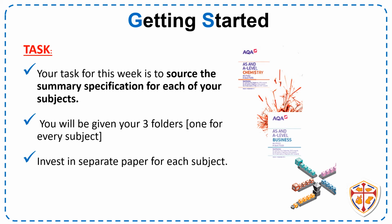Okay, let's get started. So your first task then for me, whichever subjects you have chosen, I want you to go and look for the summary specification. It's quite simple. If you put into Google your subject specification and the exam board, it will probably come up, and then organise it and save it in preparation to go in your folder.